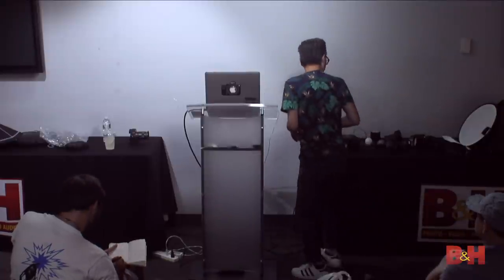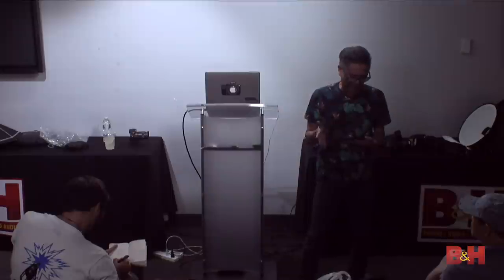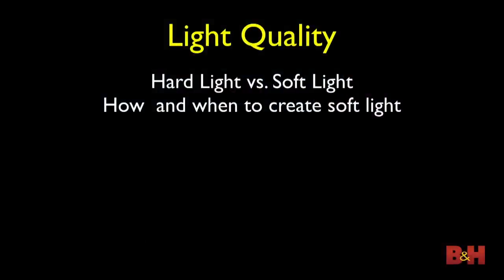Okay? All right. So let's move on from that. That's hard versus soft light. Okay, we talked about how and when to create soft light. Yeah, okay, so in here, for example, do you see any sharp shadows on the ground? No, right? Generally, in here, we have some very, very soft light.